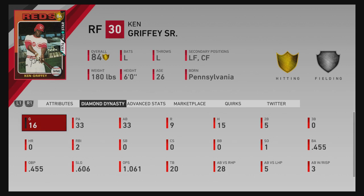He's one of those guys that gets the bloop base hits, it seems like a lot, which is surprising in this game, because a lot of the time those bloop base hits get caught, or you get a lot of line drives out. He seems to find the green grass. And he's been a very, very good addition for the team for me.